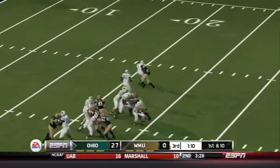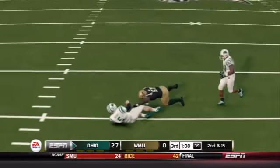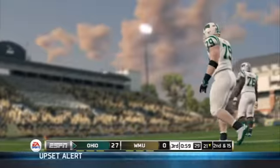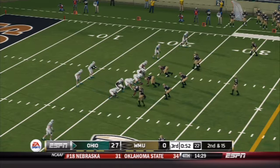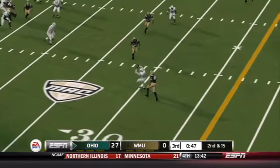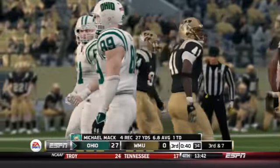Play fake. Here comes the defense. They'll make the sack. That'll bring up second and 15. Second and 15. Ball on the 21. He's out to the 30, and he is drilled at the 29-yard line. Gain of 8 on the play. That makes it 3rd and 7.